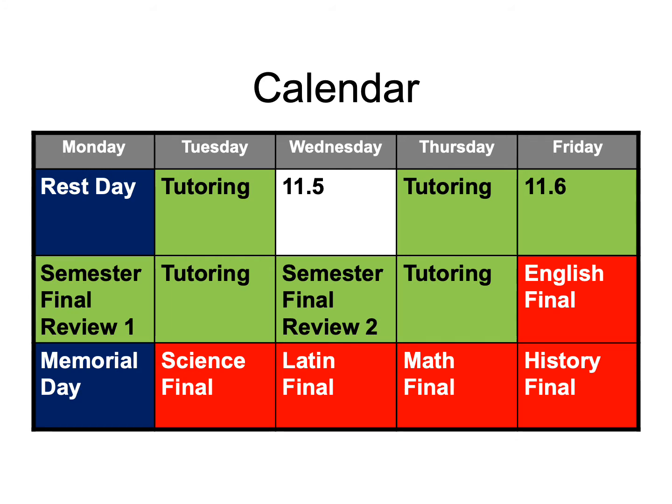We got a 3-day weekend, Memorial Day, then come back when we finish our finals. There's 4 days of finals. It goes science, Latin, math, and history. Once again, 1 final per day. So we're going to review for the math final next week, but we're not going to take the test until the following week, 3 weeks from now, Thursday. So that's a long time between the reviews and the test. I'm not going to close down the Google form or anything like that. You'll be able to review, watch the video as much as you need. It's going to be your standard multiple choice test, but it will cover everything from January onward.